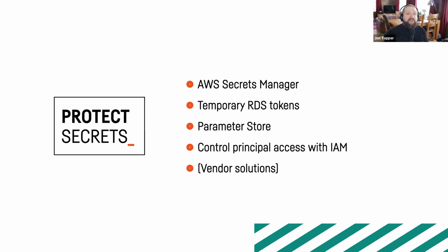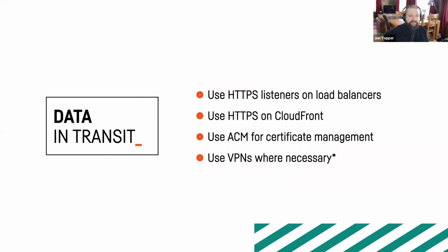And do consider that there are vendor solutions for secrets protection as well, where the AWS solutions don't quite do everything. HashiCorp Vault is probably the main contender in that space. Worth a look if you need to manage X509 certificates or other things that Secrets Manager or the AWS tooling doesn't really do very well natively. But for the most part, you don't need Vault. Typically, you can do everything you need with Secrets Manager, Parameter Store, and so forth.